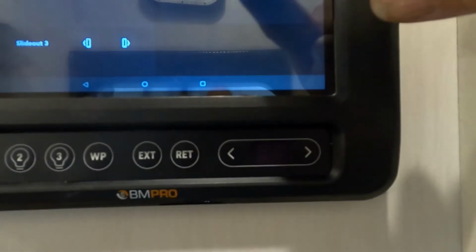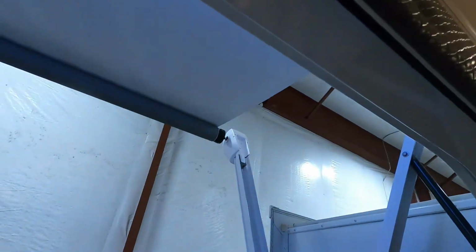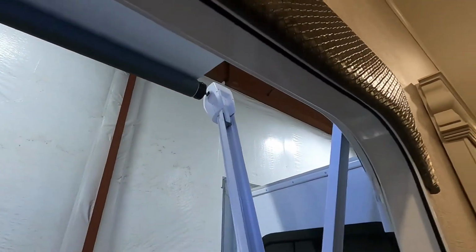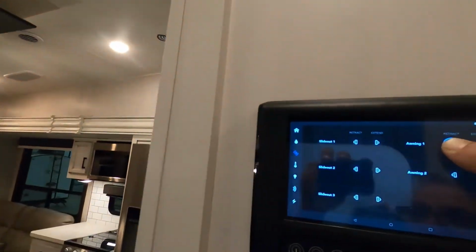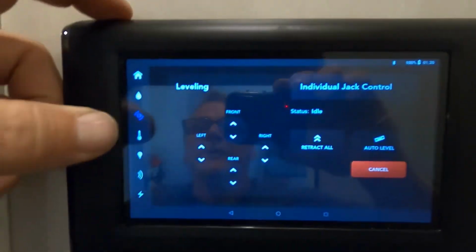You can also control your awnings from down here. I'll show you that shortly. That ran back in. And then again, over here to the left is also your slides. Scroll that to where you need it to.